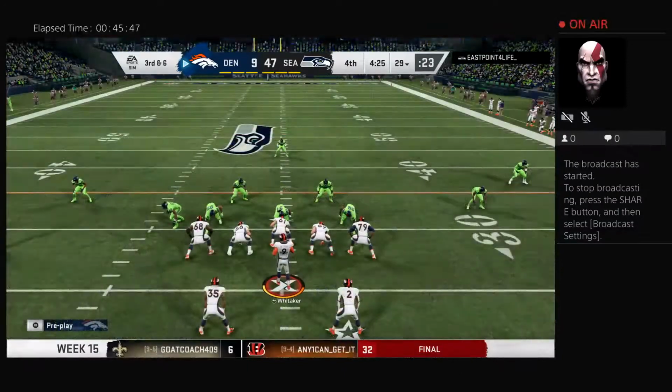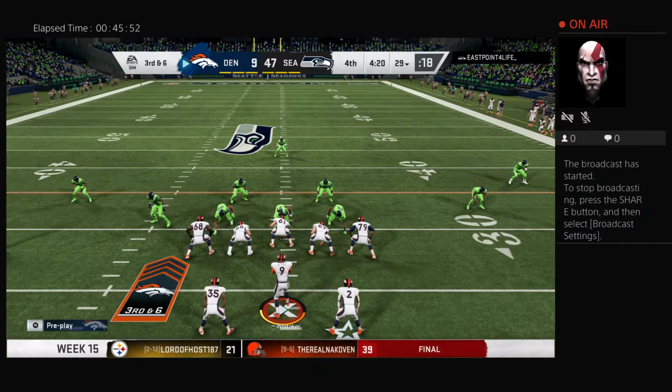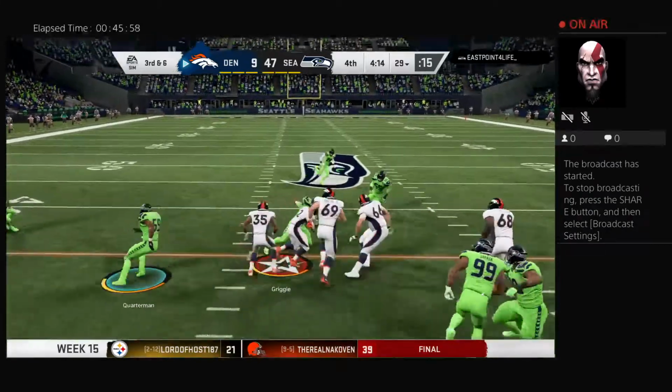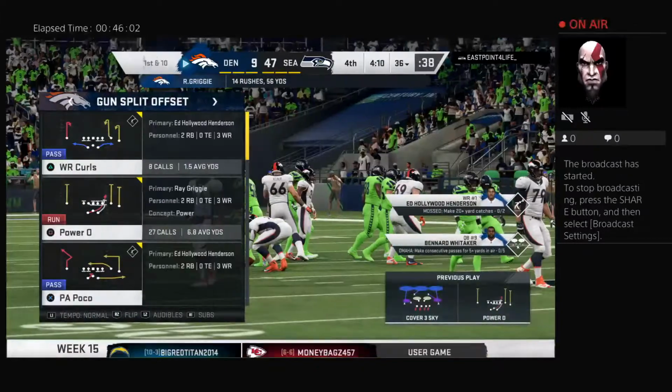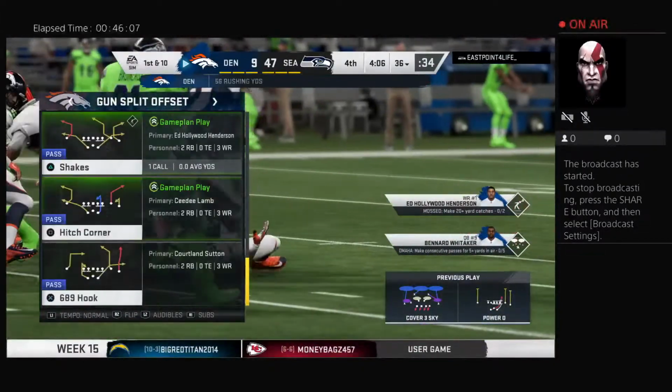The Broncos on 3rd down. Not so hot, 2 for 9 to this point. This will be 3rd and 6. They'll run it now out of the gun. And he's able to get the first before he's taken down at the 36. Move the chains. A gain of 7 on 3rd down.